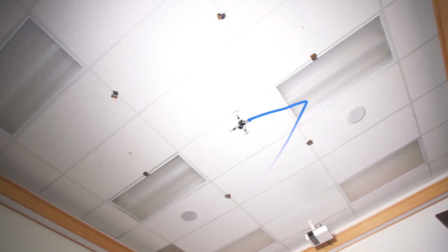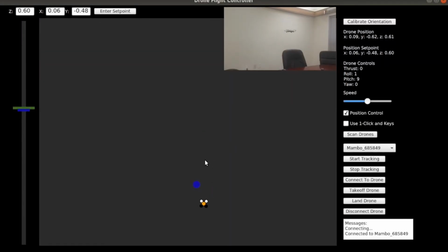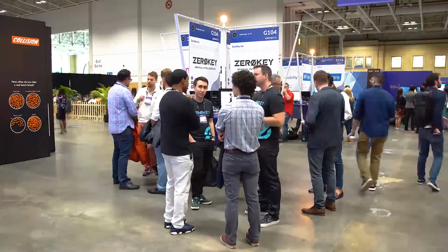One of our biggest advantages is the size of the technology. This little sensor here, it's roughly the size of a dime, is all you need to track an object in 3D space. That's pretty unique because most other sensors are either very large, such as some types of optical trackers and stuff like that. But this one, just this little guy is all you need.